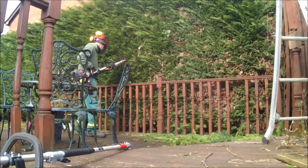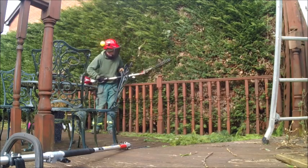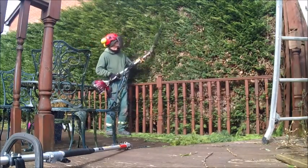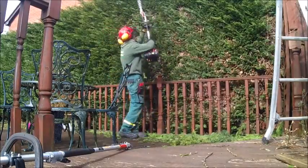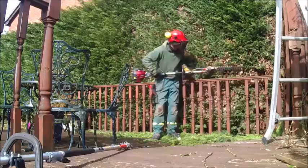And again, you can see how close they put this deck into that hedge. I managed to cut the hedge back about 1.5 inches away from that top rail, just to keep the damp off it, because it'll rot it out eventually if you don't.